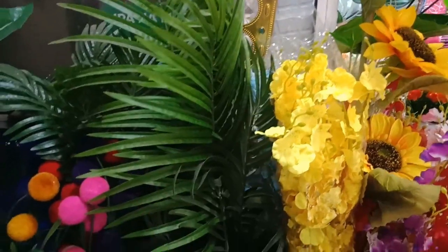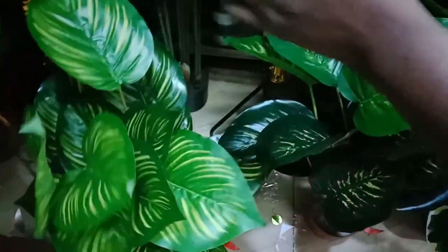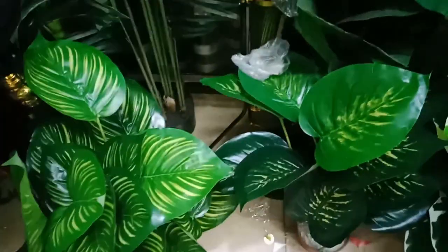This one is 6,000. This is bamboo stems. They are like bamboo stems. Do you see that? Yes. Okay. That's bamboo stems. Yeah. Alafu. This one variegated plant. This is 1100 including the pot. 1100. Without the pot, it's 600 the plant alone.